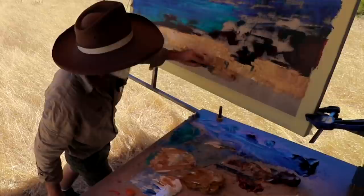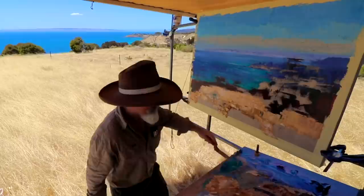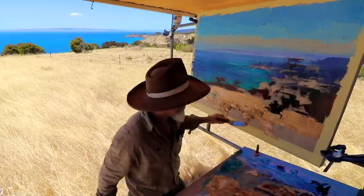Chunk, chunk, chunk. Chunky style. Put it on. Chunky, why not? Beautiful stuff. Look at that. Real thick in the foreground. I love playing with thick grasses in the foreground. It's just so much fun. Put that paint on.